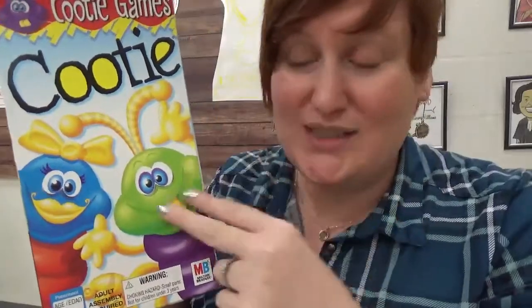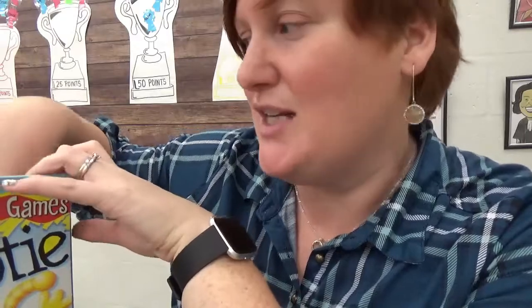And then it's just the regular Cooties game. Now this one box has 2 sets because I think you only get 4 Cooties in one box, so I had to pick up 2 boxes, so that's a total of 8. Normally I don't have any more than 8 kids in a rotation.